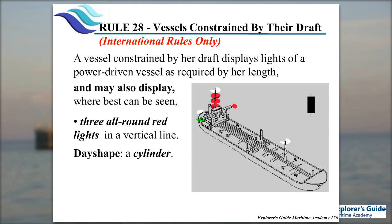Please do not confuse this with a ground. The day shape for a ground is three black balls. A lot of people say, oh, three red lights, three black balls. No. Three red lights, constrained by draft, cylinder. The way I equate it is, what do we get? Our beer in? Draft. So basically, cylinder, think of constrained by draft.